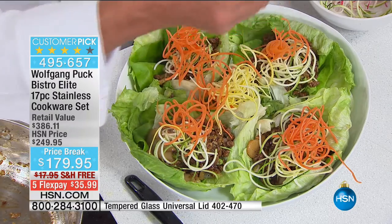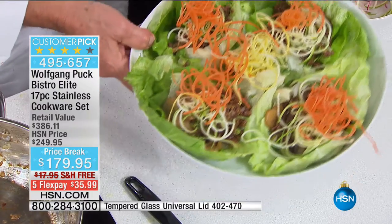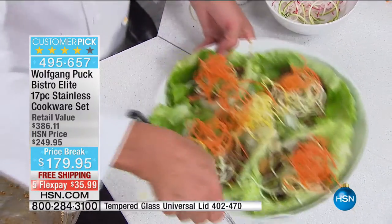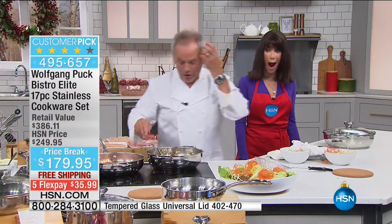Look at that. So look how easy that is. We made a beautiful Chinese dish. Look at that. You could now put that in a magazine. Because we talk so much, look at that.